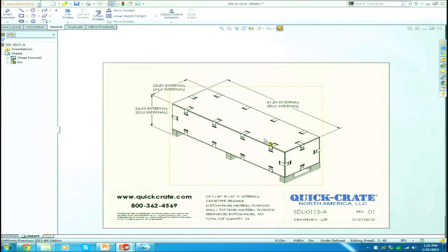Were you going to show something, Paul? I was just zooming in on the corner so you can see the dimensions are actually filled in. Got it. Oh, you're on time. Okay.